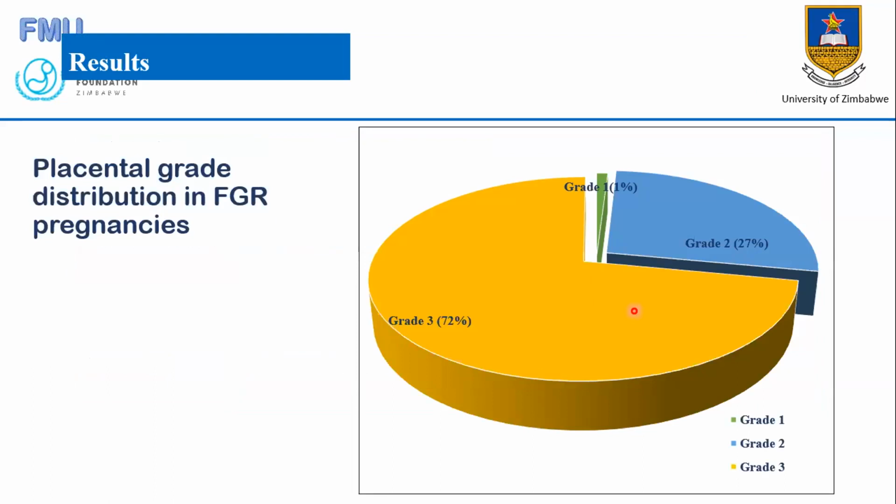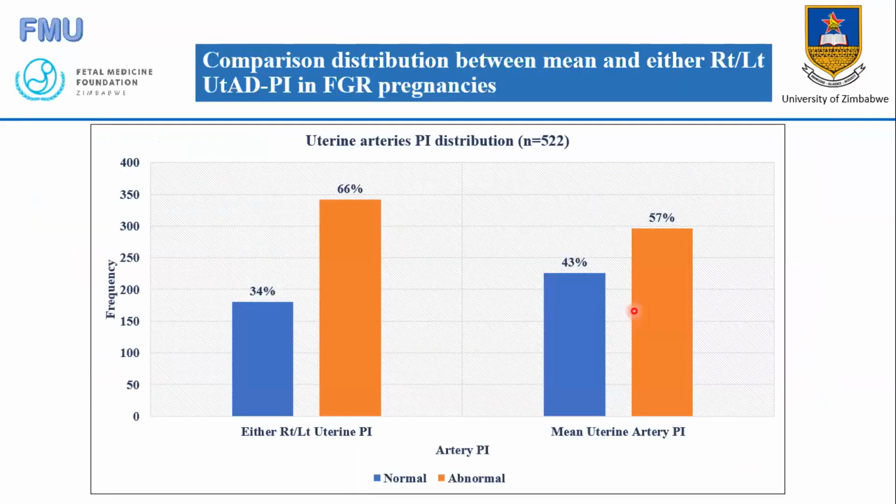Moving on, the study showed that abnormal uterine artery Dopplers were dominating in our cases, as depicted by about 57% abnormal mean uterine artery Dopplers. And when I used either right or left uterine artery Dopplers, about 66% were abnormal uterine artery PI values.